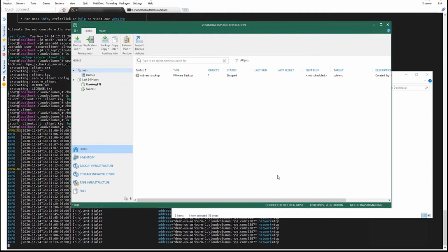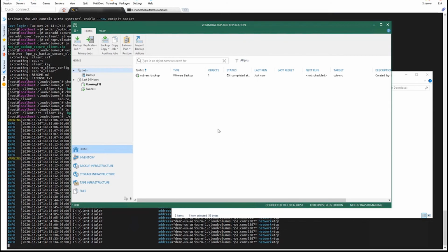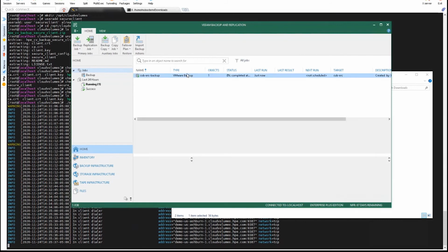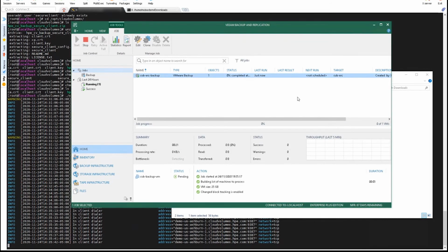So this job will take some time to complete, but it's worth noting that the secure client is logging the client dialer. So it's showing that this is actually negotiating properly, and it looks like our backup is kicking off properly. So I'll open this and leave this running. This will take several minutes, and I will fast forward until this is done.